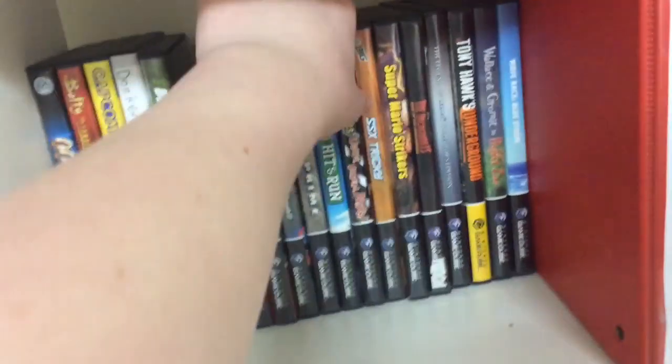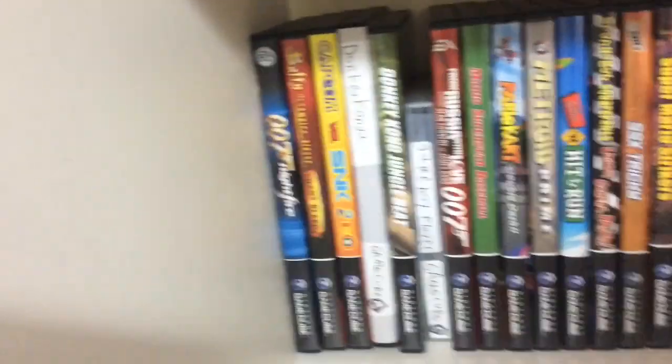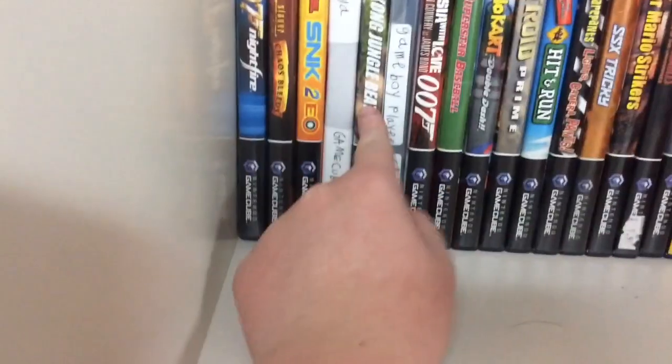So next we have GameCube games. These are mostly my mom's because she's the one who gave me her GameCube because she had it before me. Excuse me. So we have 007 Nightmare, Buffy the Vampire Slayer Chaos Bleeds, Capcom vs. SNK 2 EO. Well, I'm really coughing. Oh, we have Donkey Konga GameCube. I had to make my own case because it just came with the disc, so I had to use a DVD case and make my own. And then we have Donkey Kong Jungle Beat in this case.